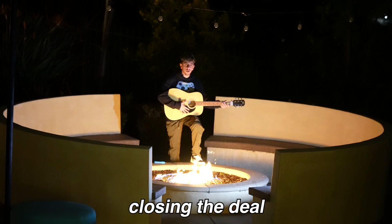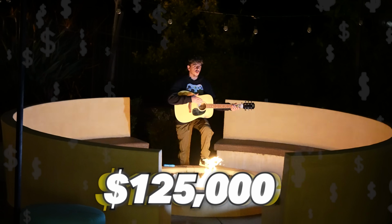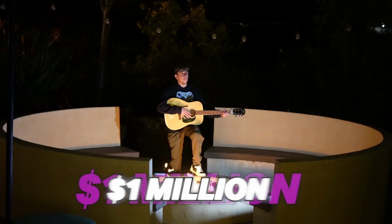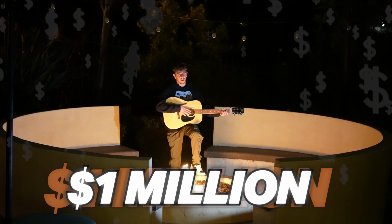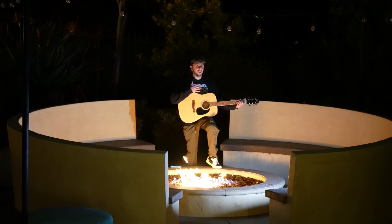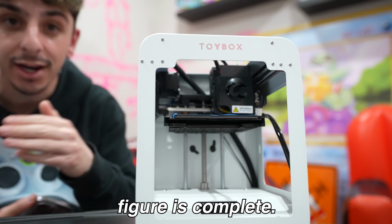So the sharks ended up closing the deal at a solid $125,000 investment. The company's doing great. It makes around $1 million in revenue every single year. So I personally would invest in this product because I like that it could teach anyone how to play the guitar. All right, after a long 7 hours, our toy box figure is complete.